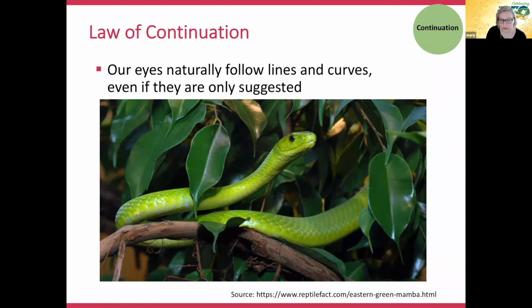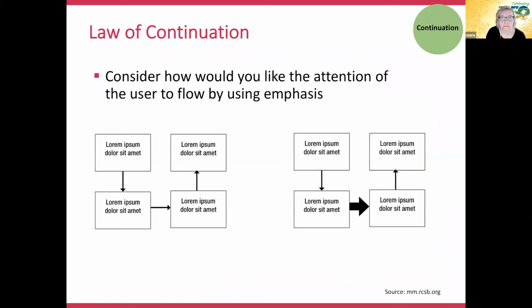How do we take advantage of this principle in visual communication? We can guide the user's attention using linear elements such as arrows and lines. But you have to remember that this kind of communication can be distracted through emphasis. So for example, when we look at this chart, we go from here to here. We start following those arrows the way the design suggests.